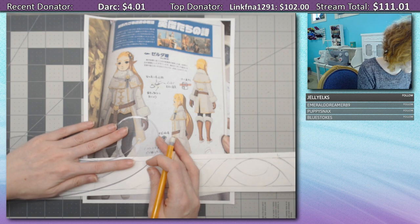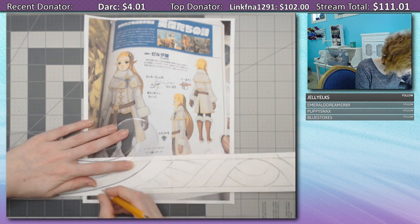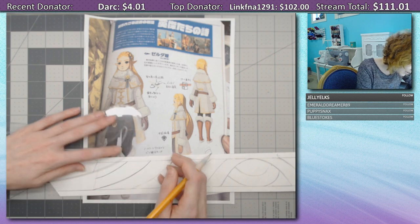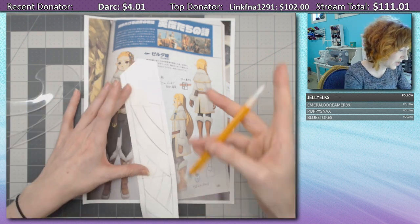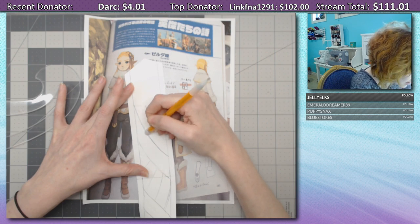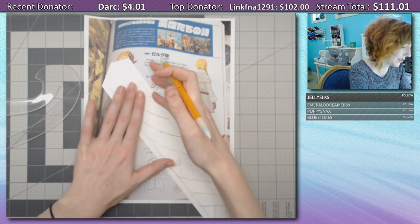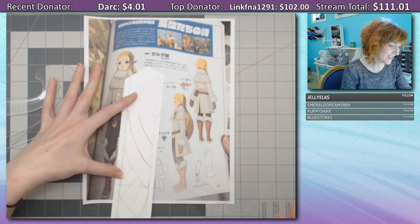Now I'm gonna be super indecisive with these guys and spend my whole stream on this. There we go. And that's why I don't draw with them, because it's so hard to find exactly the section of the curve that you need unless your line is already there.